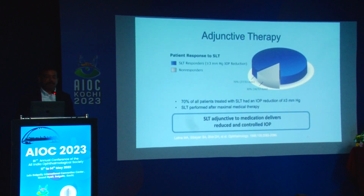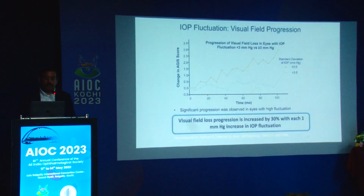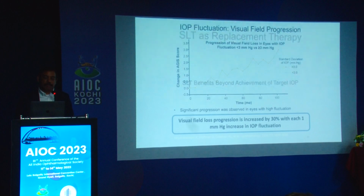As an adjunctive therapy, patients are on medication. You have to stop the medication before you do the SLT. There's always a fear factor: once I stop, what happens in the next couple of weeks? Nothing happens. Even if it goes to 30, nothing happens, because the patient was not using medication for many days, many years. So 2 or 3 weeks of not using the medication may have some effect, but it is not going to blind the patient overnight. So definitely it has an effect of around 3 to 4 millimeters of IOP drop. And we all know that fluctuations are one of the main reasons for the progression of the disease. But when you do the surgery, SLT seems to have a flattening effect on the IOP fluctuations. That is where it really helps to an extent.